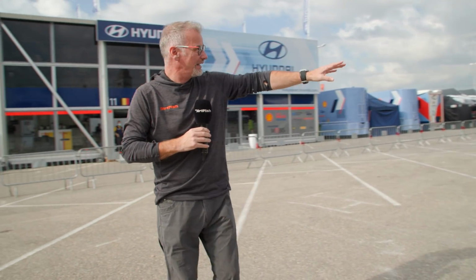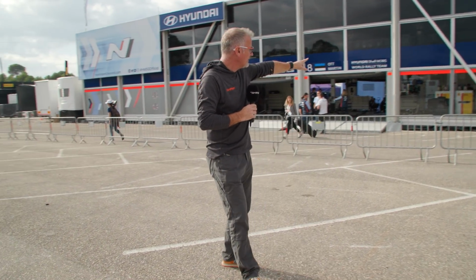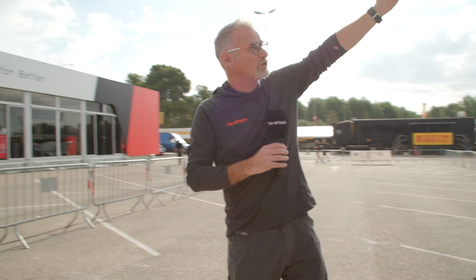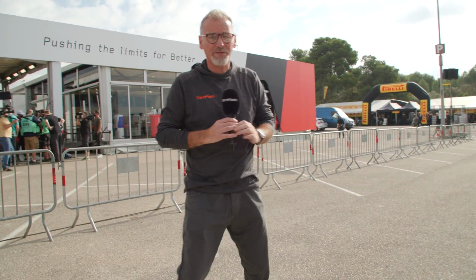Look, it's ours this morning. We've got it all to ourselves. Toyota behind us, and then we have M-Sport up on that side there. We've got Hyundai here, and they're a slightly smaller unit. It's not the usual Hyundai erection. We've got Pirelli as well, looking magnificent on the far end.